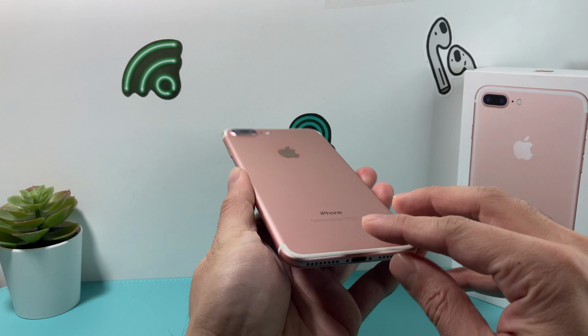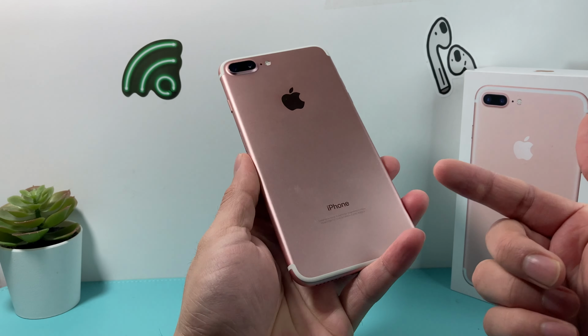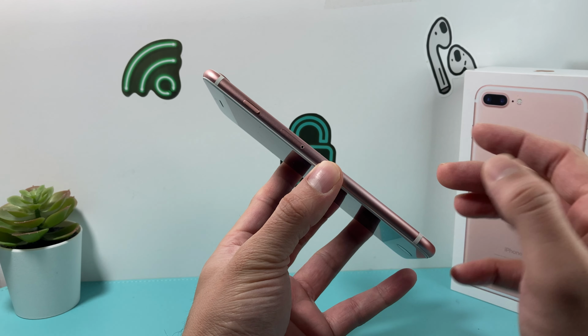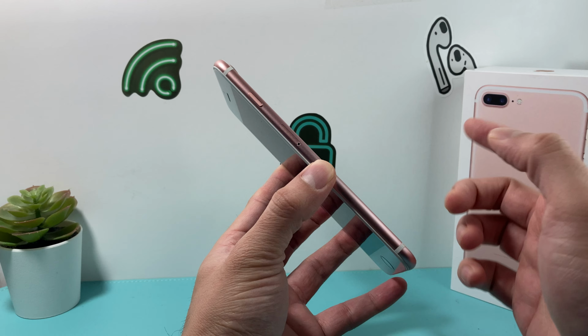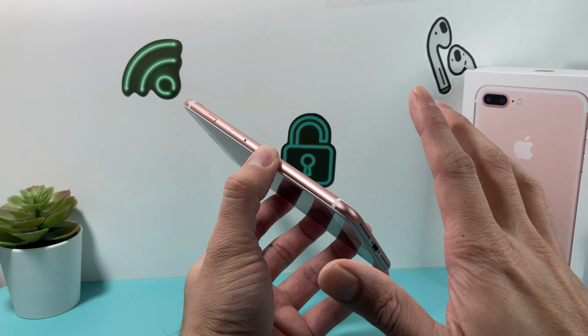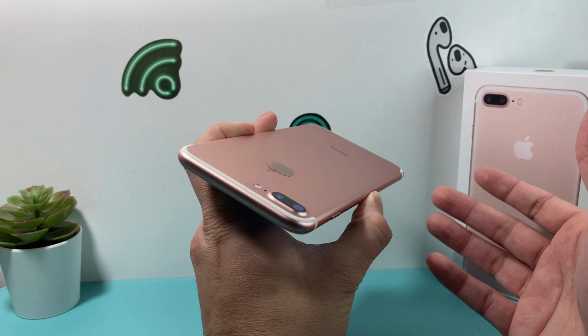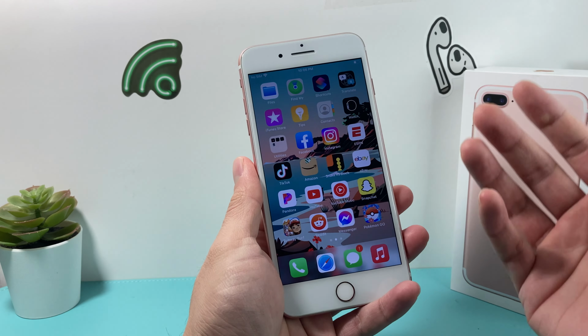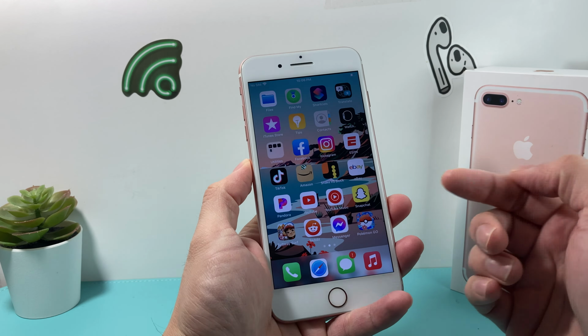You also see that the phone has a physical SIM card, which is important because on the US model, the iPhone 14 series no longer has a physical SIM card. You do have to use an eSIM. So those are some of the differences and unique things about the iPhone 7 Plus. Again, it's one of the most beautiful phones we've seen in terms of size, and it was a popular device when it came out.